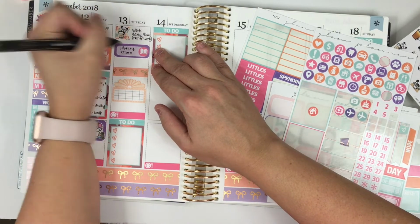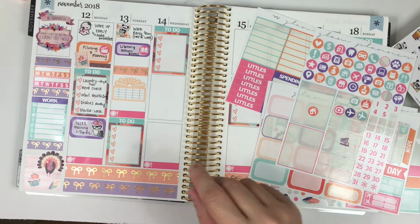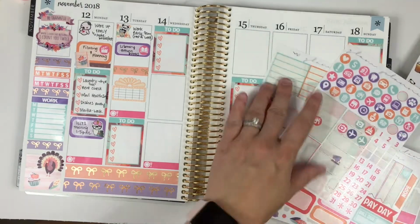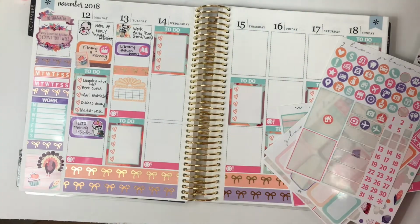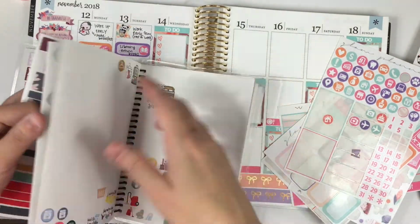For this quarter box, I put down this library books circle icon and just wrote that I had to go to the library to return books because I had one book that was overdue. And I think that might be it for Tuesday.